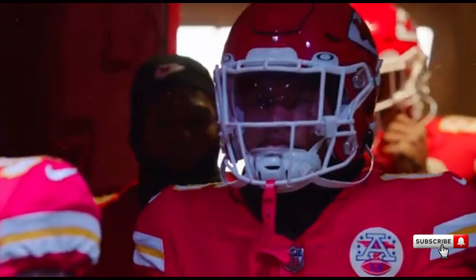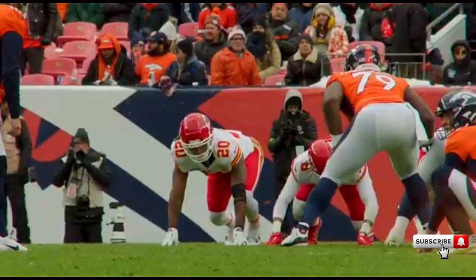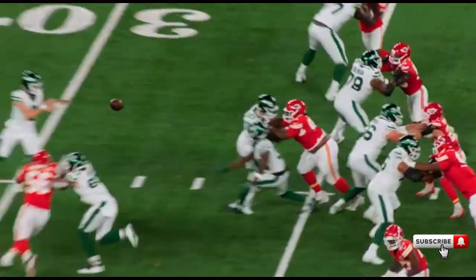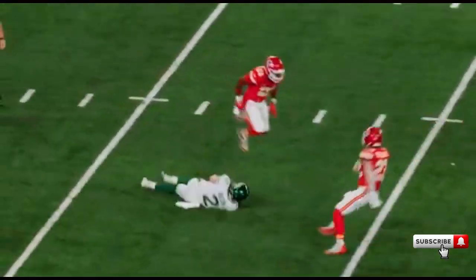Then it was Kansas City's secondary that got caught off guard. Joe Burrow connected with Jermaine Burton for a huge 47-yard gain on first down. Jalen Watson wasn't ready for that one, and the Bengals capitalized with more work from their tight ends. On a critical 3rd and 2, Burrow scrambled to pick up the first down, avoiding heavy pressure.